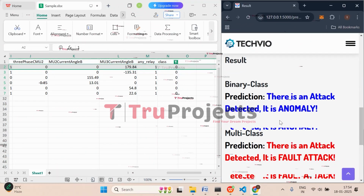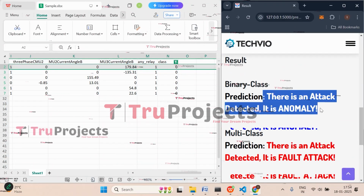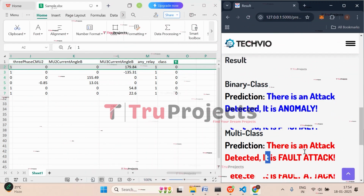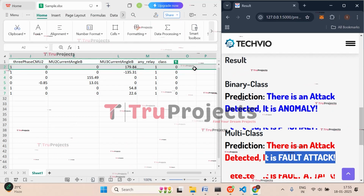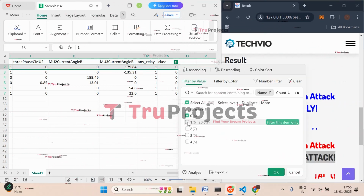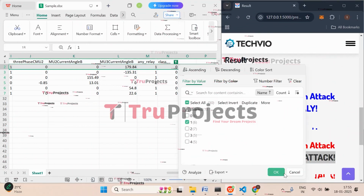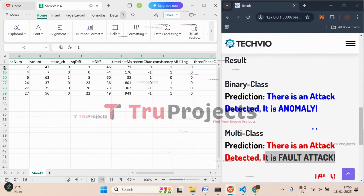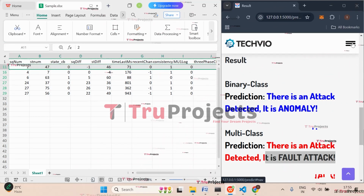So here we got the prediction that there is an attack detected. It is an anomaly, that means there is an attack, and here that attack is a fault attack. So here you can observe that fault attack has been detected. Now let's check with class 1. In total we have 5 classes, that is 5 types of attacks. Among them, one is the normal class, that means there will be no attack.